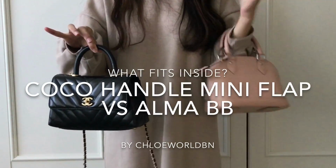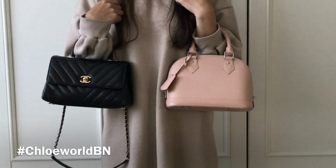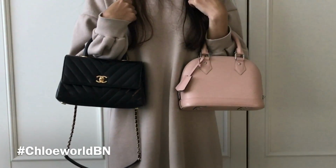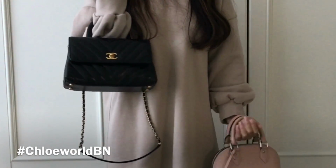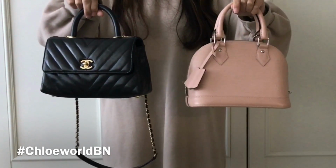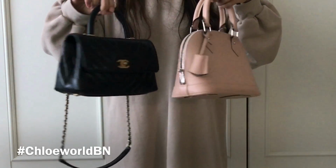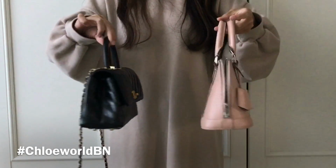This video is going to be a supplementary video for the Chanel Coco Handle Mini Flap Bag review. I'm going to show you what fits inside of these two mini bags, Louis Vuitton Alma BB and Chanel Coco Handle Mini Flap Bag. They are my two favorite mini bags and it's going to be a kind of which one holds more comparison video. It's not gonna be that long. Let's get started.